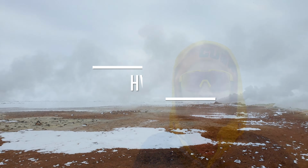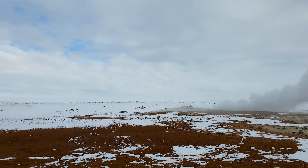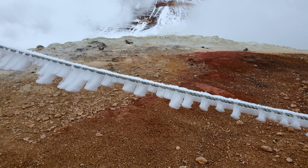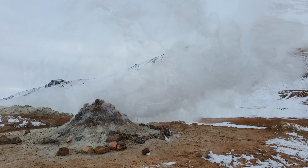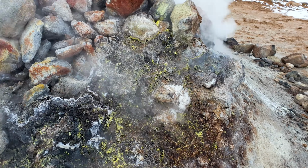Hverir is one of the most out-of-this-world sites you can find in Iceland. It is located at the foot of the Námafjall volcanic mountain. The mountain is composed of rhyolite, which gives the terrain extraordinary colours such as pink, bright yellow, grey-blue and green. This geothermal area consists of fumaroles, large mud pools, steam vents and an orangey-red landscape.